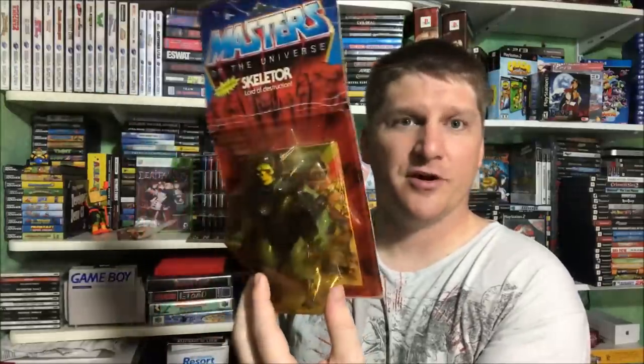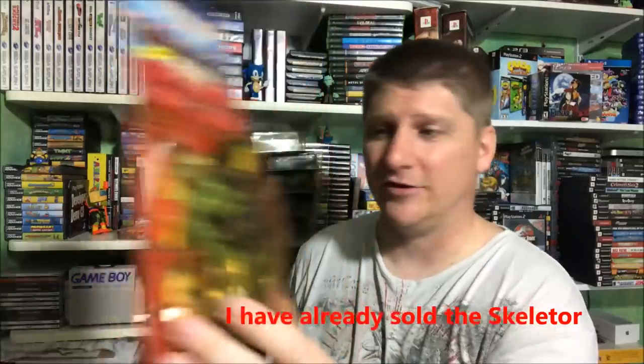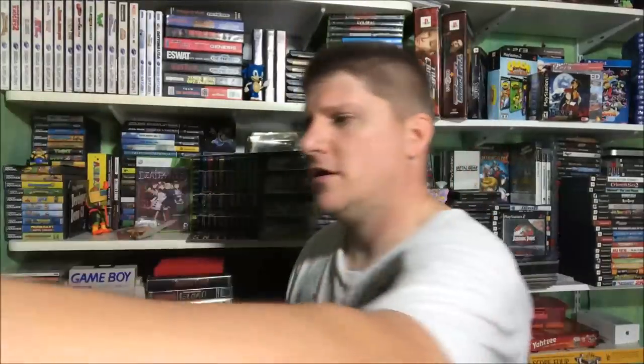So I'll throw that up on Craigslist and see if anybody wants it. Any of you hardcore Masters of the Universe fans that can't live without a sealed Skeletor, let me know. I'm sure we can work something out. I probably wouldn't ask $300 for this in that condition. But I don't think $220 is a bad starting point.